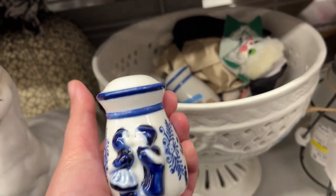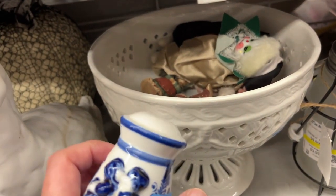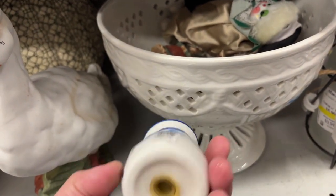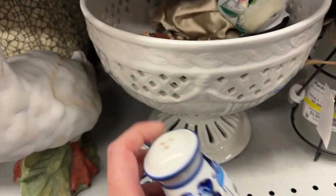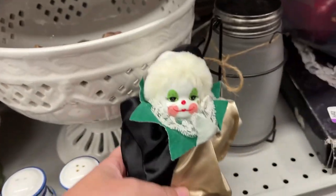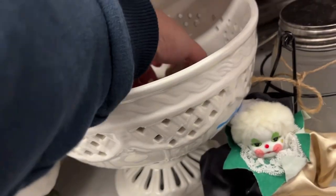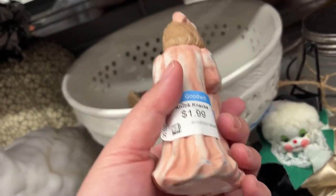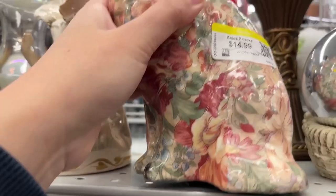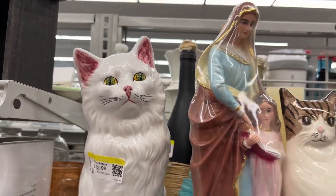Below are cute little salt and pepper shakers at $2. These look like Blue Delft Holland style. Very cute. This clown doll looks like it's from the 80s and it's priced at $4. $19.90 and it's $2. $15 for this cat and $13 for this white cat. It says made in Portugal. He has a stark look on his face.